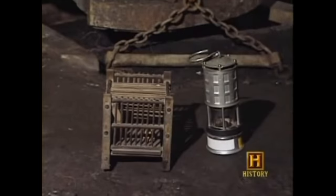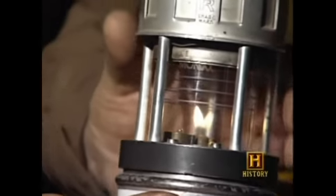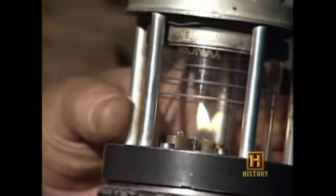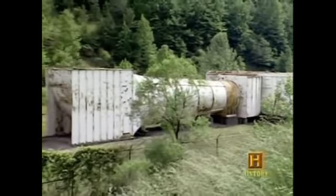Flame safety lamps replaced the archaic canary in a cage. The flame emits an orange glow if methane is present in the mine. And if oxygen levels are low, the flame goes out. Separate ventilation shafts with powerful fans circulating air replaced the dangerous ventilating furnaces.